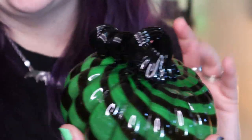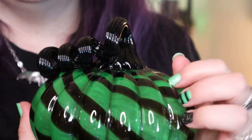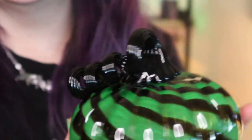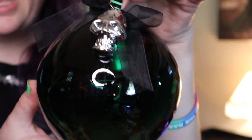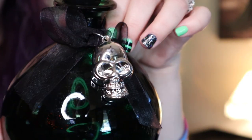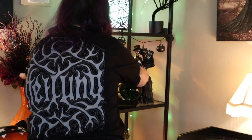First, ooh, this pumpkin. I got this at Home Goods this year and I was just so happy because I knew I wanted to do something like green and black, and I love the swirly twirliness of this. So this is super cool. You can put it right there. Okay, and then I got this little jar at Home Goods this year. It's a dark green glass jar, with a little black ribbon and a skull stopper. I think it'll look really fun right next to it maybe.